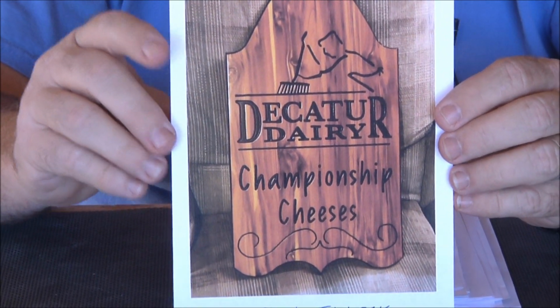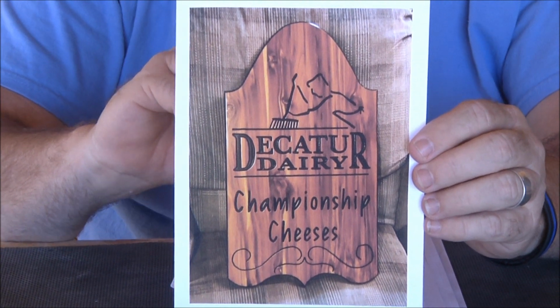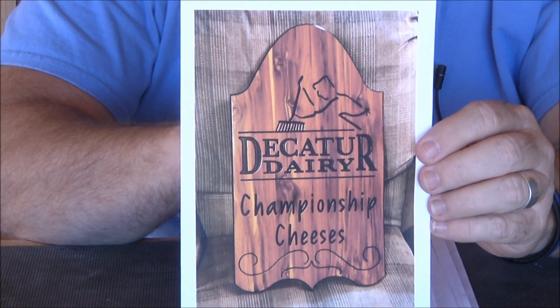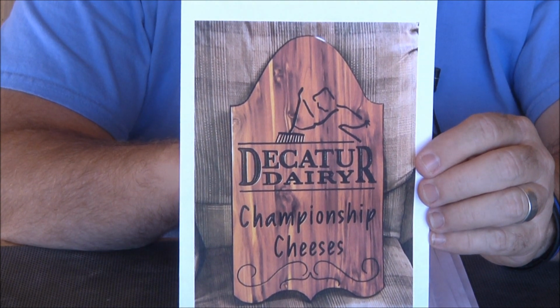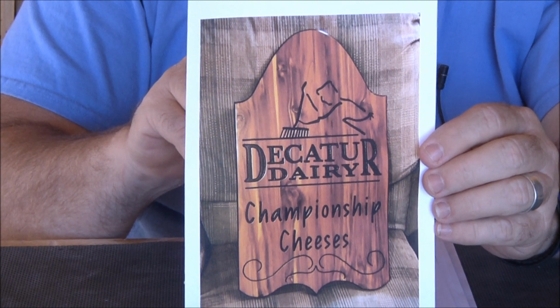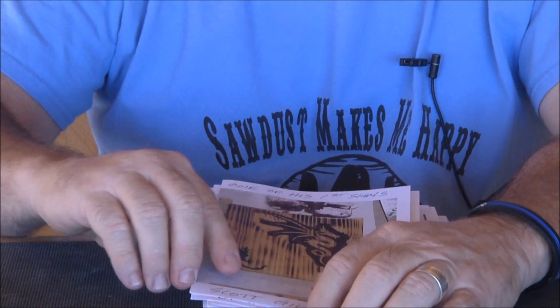Look at that thing. How cool is that? Well, I like doing this out here. I can see the signs without having to look over the top. Great job, Jonathan. This is aromatic cedar with the Czar spray polyurethane that I use. Great job, Jonathan. Scott Gill.